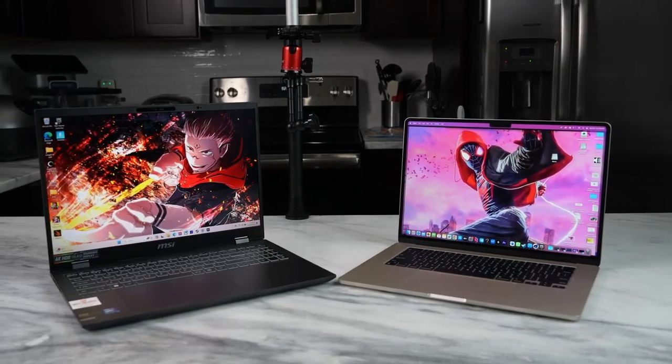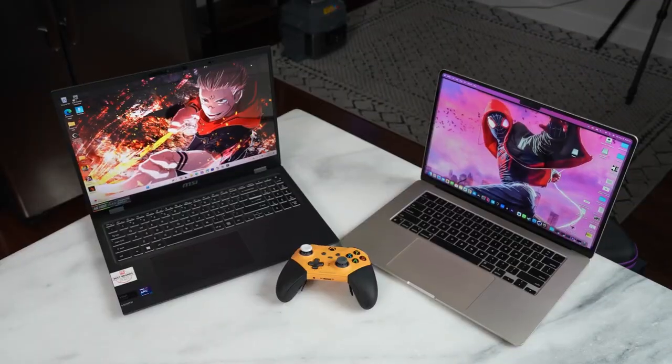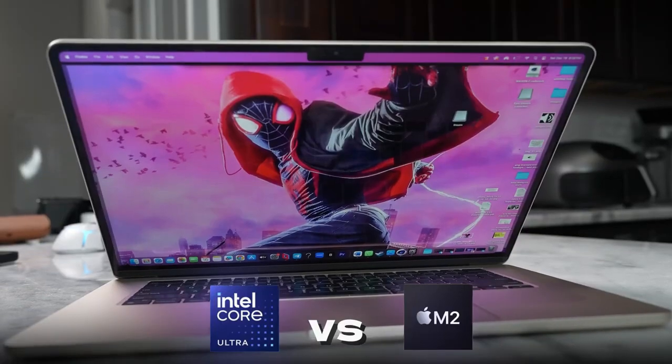It's basically a gaming battle vid, but we want to see how these two laptops compare and also the processor specifically, Intel Core Ultra versus Apple's M2 Silicon.